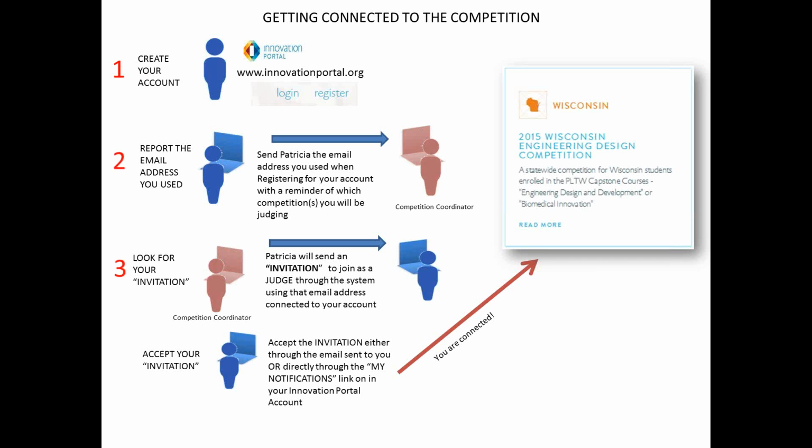Once you're able to create an account, you need to send that email to Pat, saying, this is the email that I used, Pat. She will in turn use the system to send you an invitation, and you can accept or decline that invitation. If you accept it, then your account is connected to.